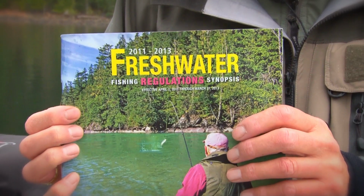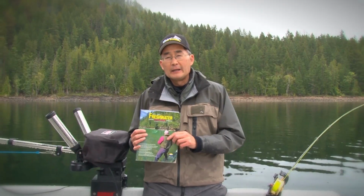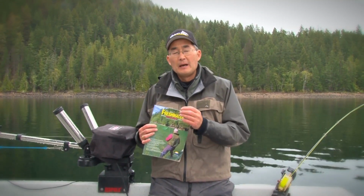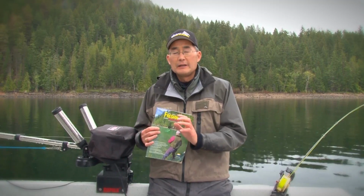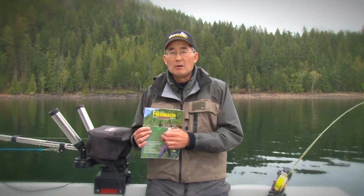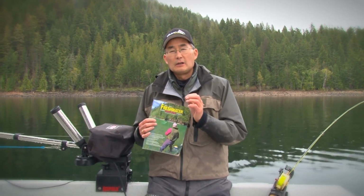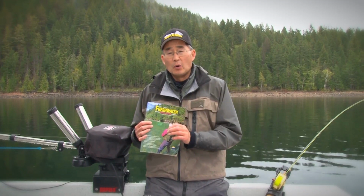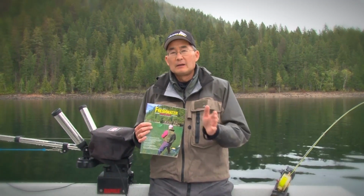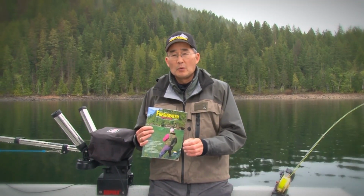Also, if you want to retain rainbow trout in Shuswap Lake, you have to buy a Shuswap Lake conservation tag, which allows you to retain a maximum annually of 5 rainbow trout. The daily limit is 1 rainbow trout over 50 centimeters. It's a single barbless hook fishery. You have to read the regulations to understand the areas that are open to fishing, but it provides a wonderful fishery both in the spring, summer, and the fall. Location specific. Take care when you're out on the water.